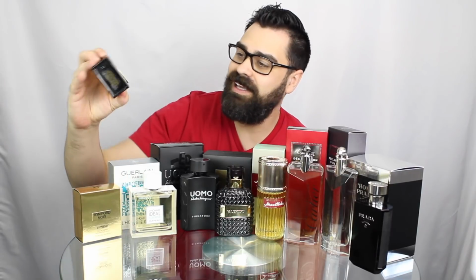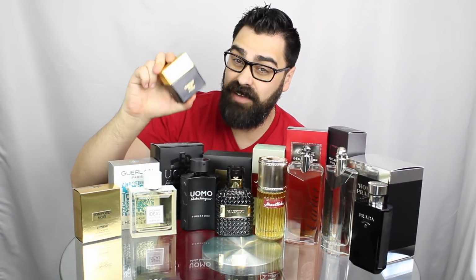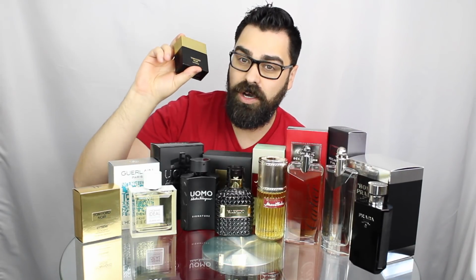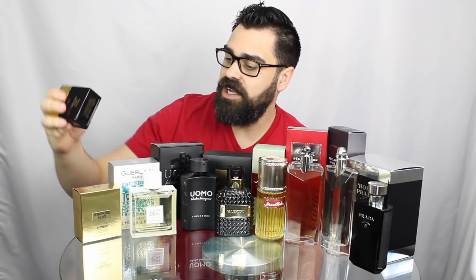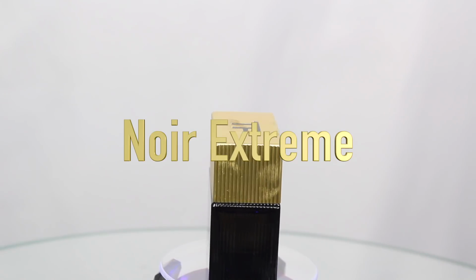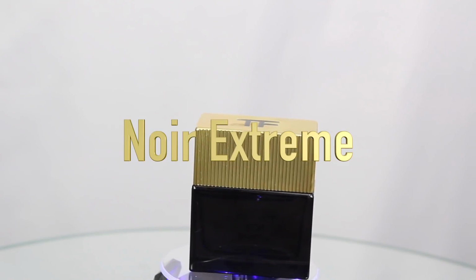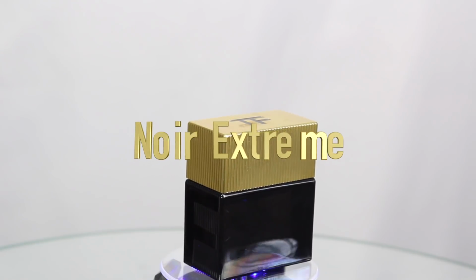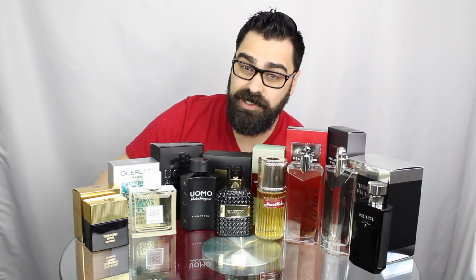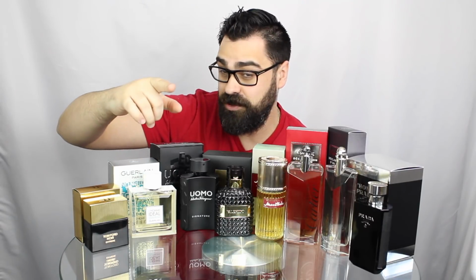The first one in this haul is, I always wanted to get the whole Tom Ford Noir series. I still have the Eau de Toilette that I need to get, but this is one of the last ones that I got, Tom Ford Noir Extreme. Obviously a darker scent. I'm not really for spring and summer, but I really wanted to add this. That was a blind buy for me. I think in Sephora, I smelled only the atomizer. The tester was actually empty on that one, and I felt like it was going to be a good purchase for fall and winter. So we'll see what we think. If you want me to tackle this one first, you know what to do in the comments below.